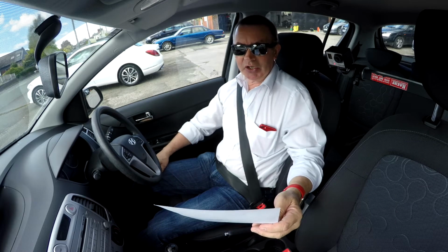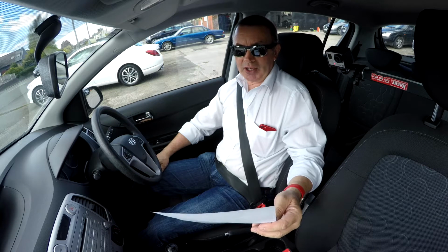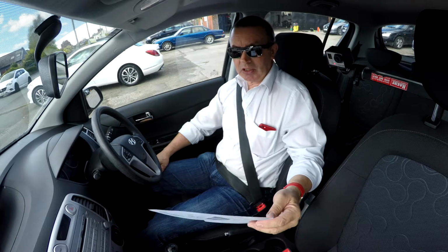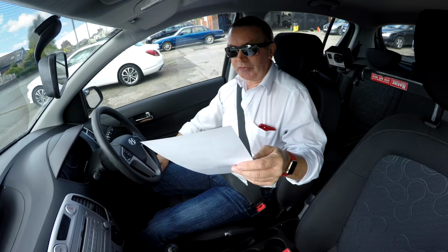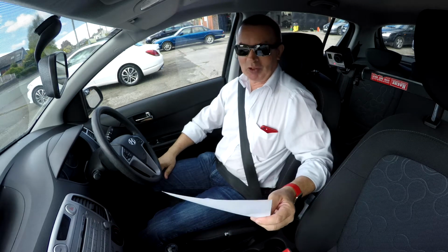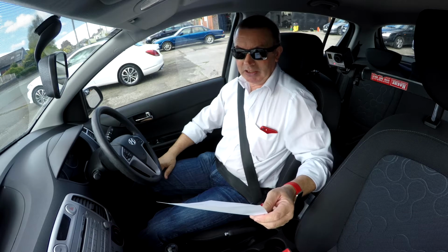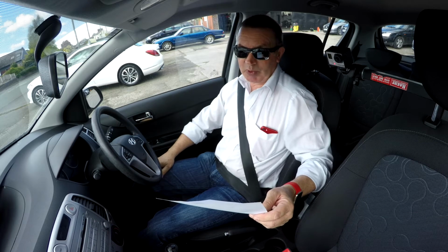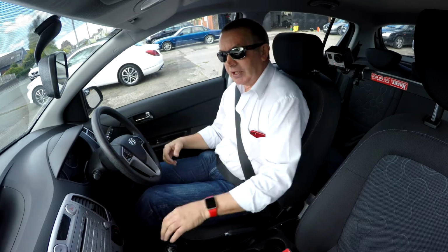The exact mileage is 33,447. Quite a good spec car. I'll just tell you the fuel consumption. Urban is 43.5, extra urban 66.7, and combined is 55.4. 106 miles an hour top speed from a 75 brake horsepower engine. You know, that's not too bad at all, really. Lovely little car. It has got a really good spec.